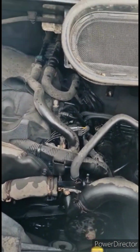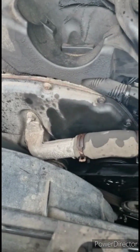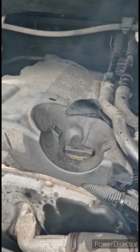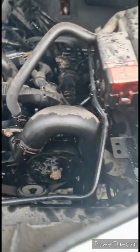Catastrophic. As soon as he sent me the video, I knew straight away that engine is done. I don't know much about mechanics, but it didn't look good. Sent the video to our mechanic and he said the same. I think your engine's gone.